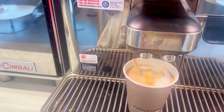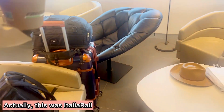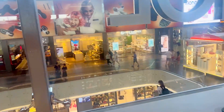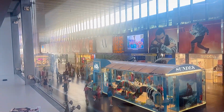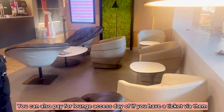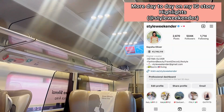So we made our way to the train station, and I think we were traveling on Italo, one of the railways. I can't remember. I'll link it down below. We bought tickets for the train and also got tickets with lounge access. The lounge access was amazing. There are finger foods, coffee, a place to relax, chill, and charge up until your train comes in. We were just there hanging out, getting coffee, relaxing. Once our train time came up, we went on.